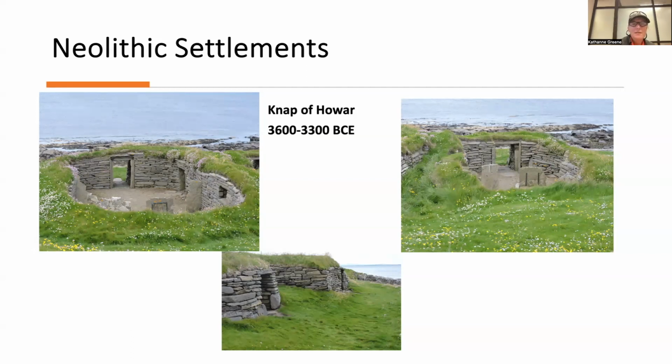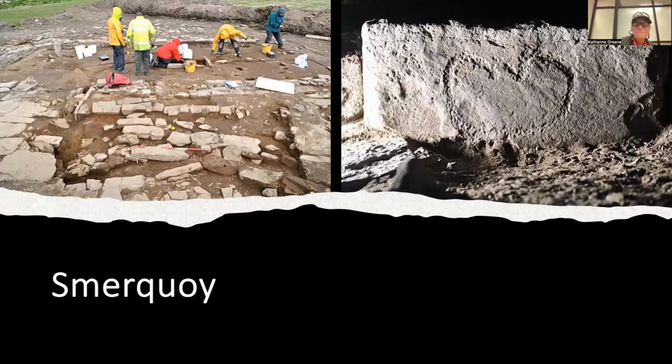You can see it is divided up by orthostats, and this little area right here is literally a little walkway, or actually a crawl space, between the two. This is considered one of the oldest farmsteads in northwestern Europe.